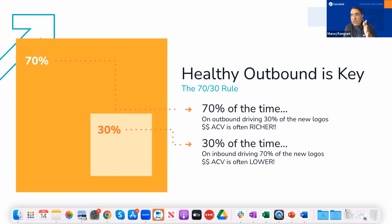So let's just say you won 100 accounts in a quarter. 30 of them are going to be a result of your outbound team. 70 of them are going to be a result of your inbound teams. But if you look at the amount of effort by your sellers, by your sales organization, 70% of the time they are the ones who are making the calls. Right? They're the ones who are making the outreach. Yep. All right. Well, if that didn't clarify it enough, please let us know. Come back in through the chat.